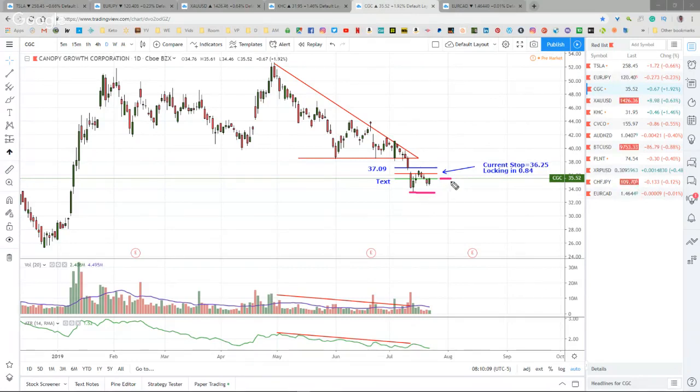So that's my plan here. It came up, and our stop loss was just above here. It missed it, and so I moved it down as this went lower. And this is where we're at right now. We got 84 cents locked in on the second half. It hit our first target the first day.